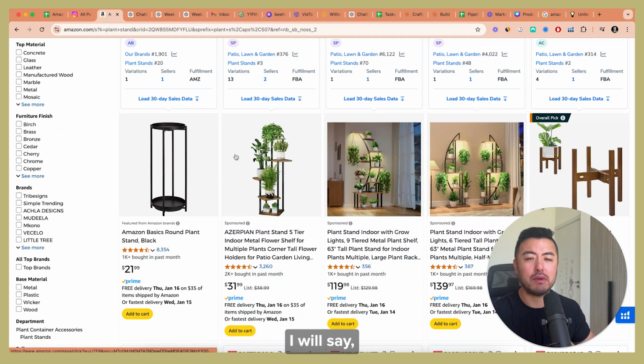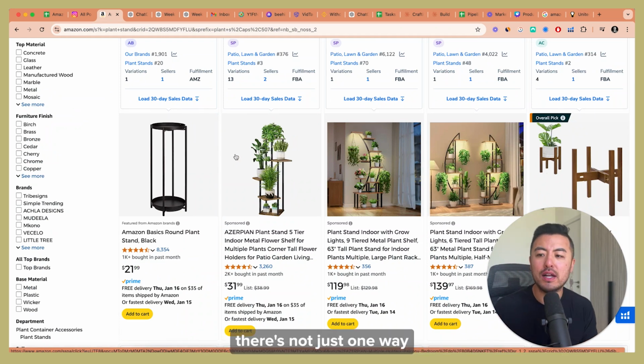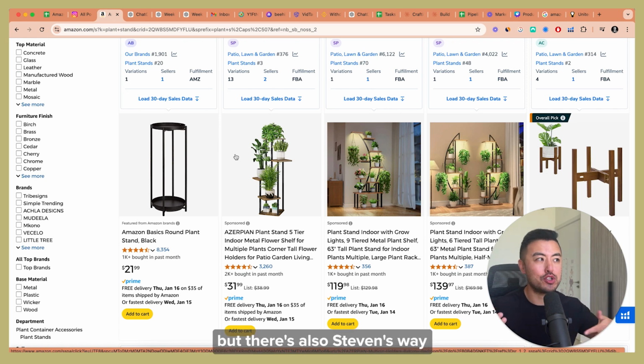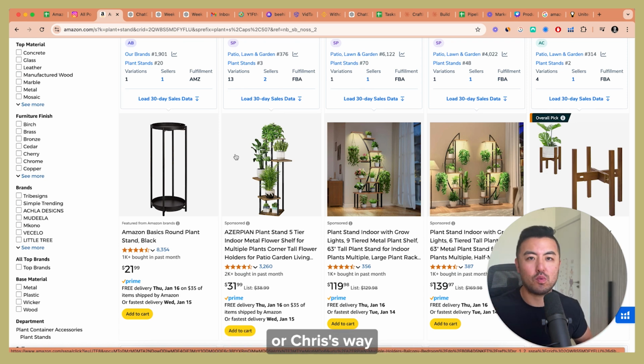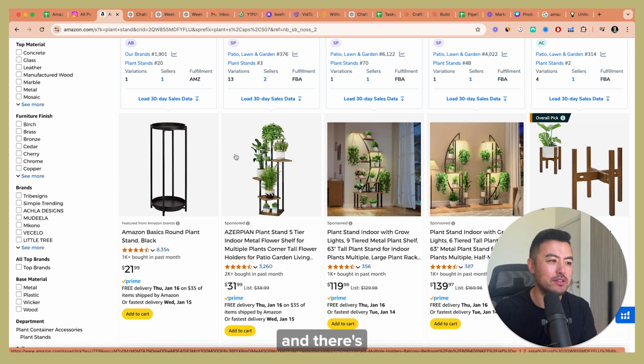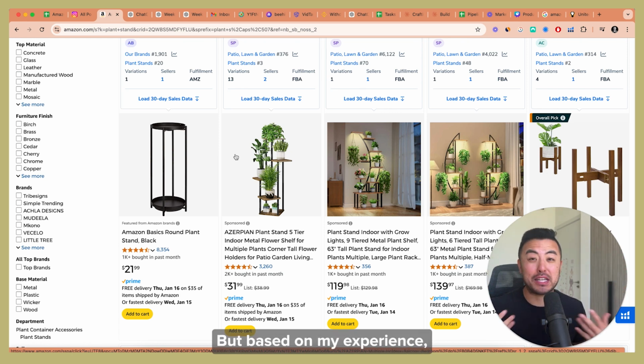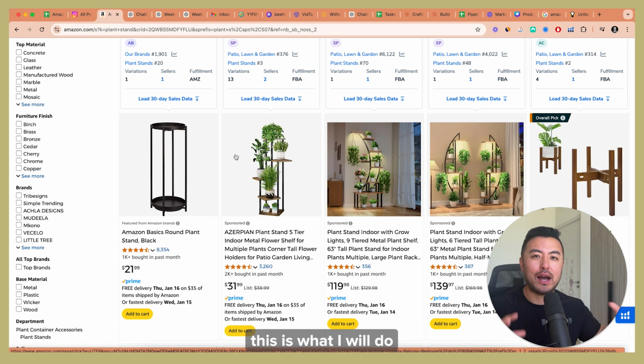Now, at the same time, I will say, having been in business for so long, there's not just one way to do this. What I'm telling you is Tom's way, but there's also Steven's way or Chris's way or Jennifer's way. Everybody has different strategies. It's kind of similar to golf. I started playing golf 2 years ago, and there are so many different swings. There's not really one textbook swing, if that makes sense. You look at the greatest golfers and you put them side by side, everybody has different swings. So you've got to find your own swing in a way. But based on my experience, put it this way, this is what I would do in 2025 going forward. So take it for whatever it's worth.